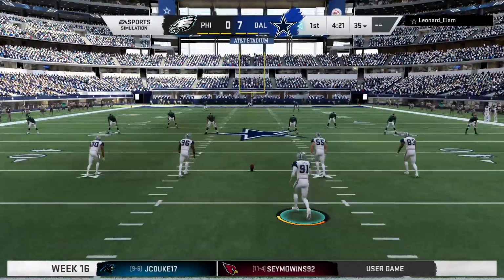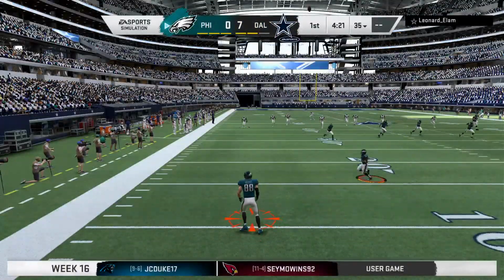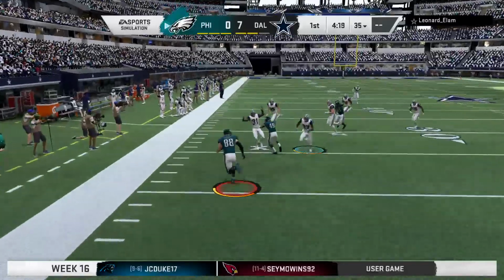Set now to kick this one away, and off it goes. This will be taken short.